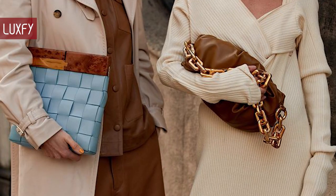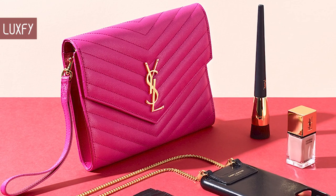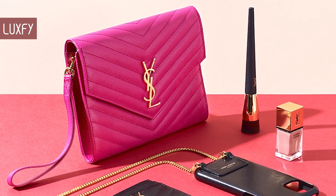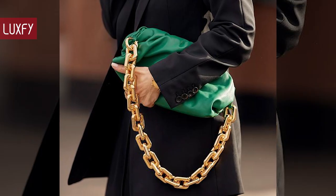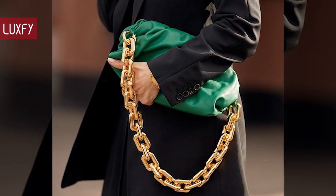Welcome to our video listing the 12 best designer clutches. The clutch is a classic evening wear bag. It is a staple for parties, dinners, and nights out. But in recent years, the clutch has also been trending during the day. This started with the Bottega Veneta pouch, and now many brands have their own version of the daytime clutch.